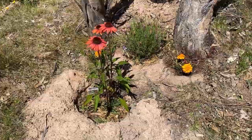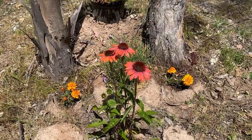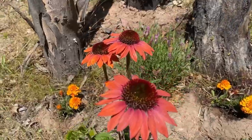I had to quickly show you the echinacea. Look how stunning they look. Absolutely stunning.